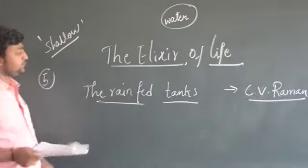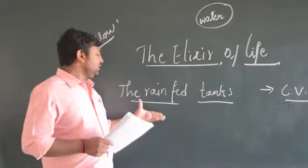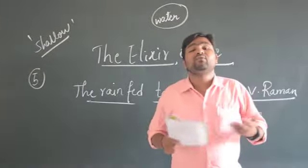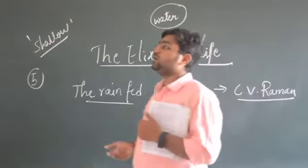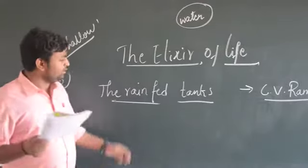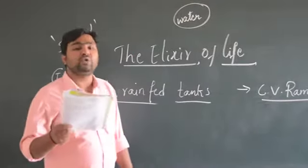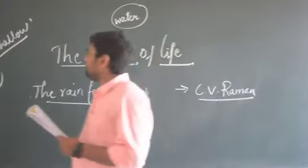So what C.V. Raman is doing here is comparing rain-fed tanks to the human eye. When we look at our eyes, we get to know what kind of mood we are in. Likewise, when you look at the rain-fed tanks, you will get to know what kind of climate we have. If it is bright and gay, we know it is sunshine. If it is dark and gloomy, we know it is cloudy. Overcast means cloudy. Next, I hope the fifth paragraph is completed.